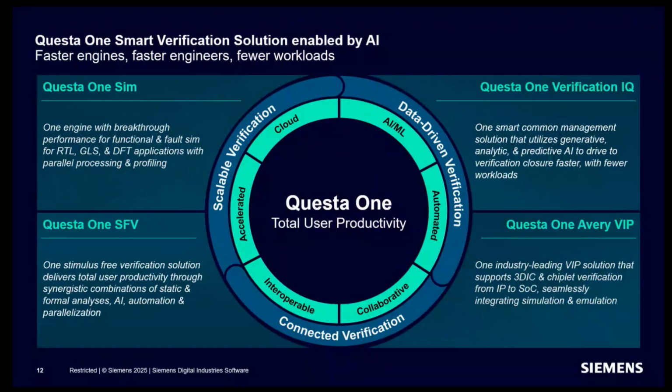And so you've got Questa One Sim, and I've got colleagues here in the room who can talk about Questa One Sim in a much better light than I do, as I'm a specialist in SFV. So that's giving you one single engine with breakthrough performance. Just talk to my colleagues and come to the booth if you want to know more about Questa One Sim. You've got Questa One Verification IQ. That provides you with a common management system for verification and uses predictive AI to automate a lot of the tasks that you would normally do manually.